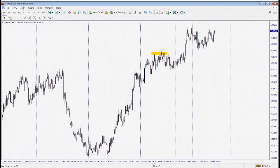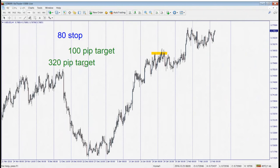So it would have been stopped out. I don't know if it would have been break even. No, on these ones, in the less volatile pairs like the euro, the pound, the Aussie, I use an 80 pip stop. I use a 100 pip target for the first position and a 320 for the second. 100 pip target for the 1.25R, right? And then 320 for the other one. And that is the normal way I do it.